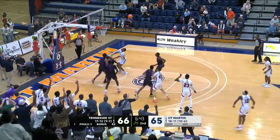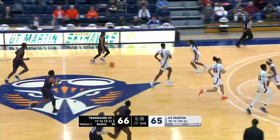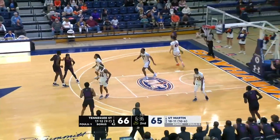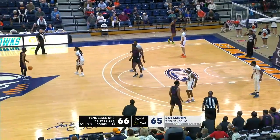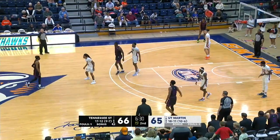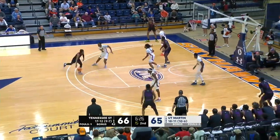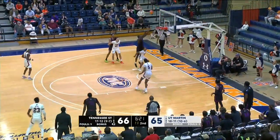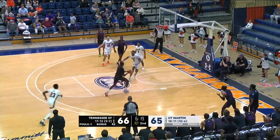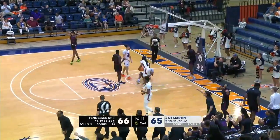And the rebound pulled down by Tennessee State. McCoy. UT Martin, they just haven't been able to buy a bucket from 3. 2 of 13 from 3-point range. Clay slowing things down. And it's Queth unable to convert. Offensive rebound pulled down by McCoy. Queth with the layup, unable to finish. And it is an offensive foul called on Queth.